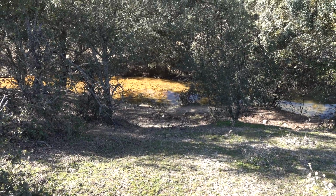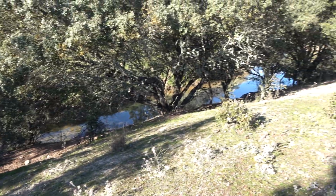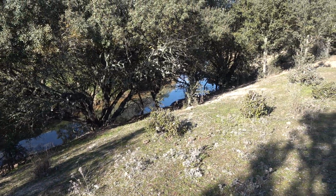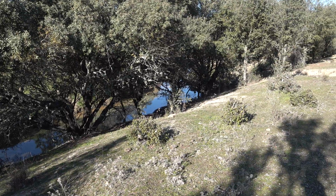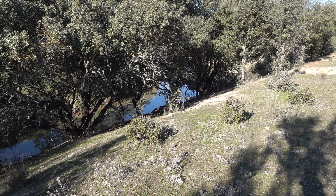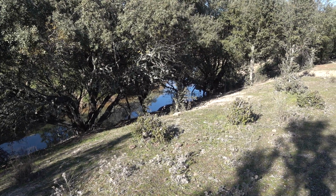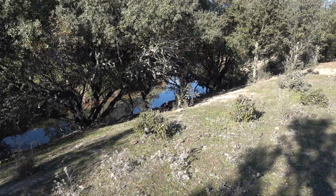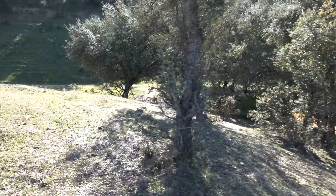Yes, so this down there looks more like it. So if I zoom, if I pan here in this direction, you can see this looks more like a tiny creek or tiny river, a small creek. So I probably go left again, somewhere there where the dam is.